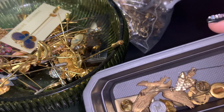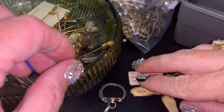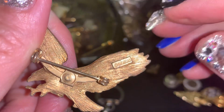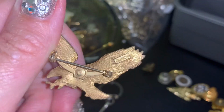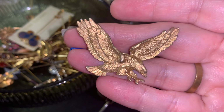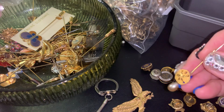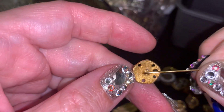Bloop. What else we got? Let me just pour it out. Oh, this is a lot of this stuff. Does that say Raphael? Raphaelian? Nice eagle. Nice eagle. This can go in the craft. Yeah, a whole bunch of, this just looks dangerous. That's cute.